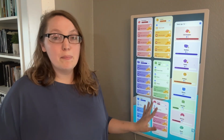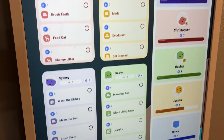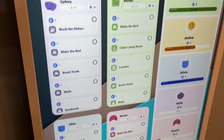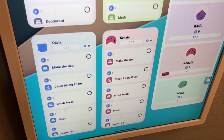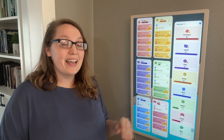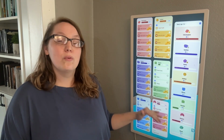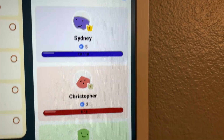You can put up to 8 people on here, so we have all 8 of us, 2 adults and the 6 kids. Or if you have 8 kids, you can have 8 slots up there. With this, I can assign chores to my kids and they can check it off each and every day. I can even assign points to them for specific chores. And then this has a leaderboard here that will show me who's earned the most points for that particular day.